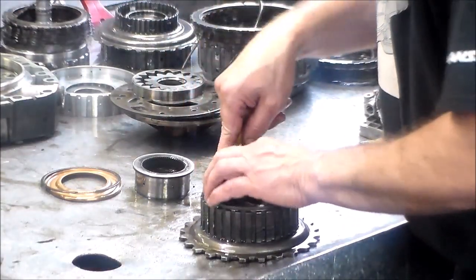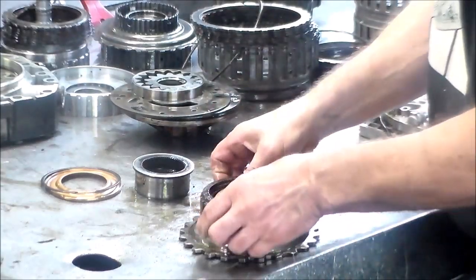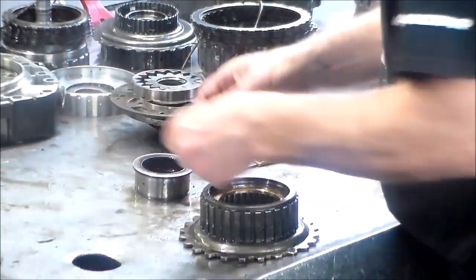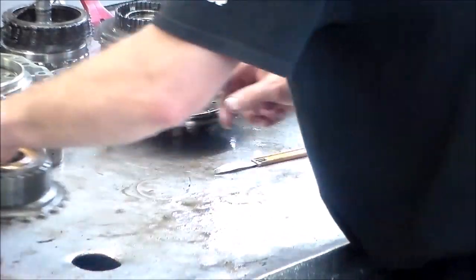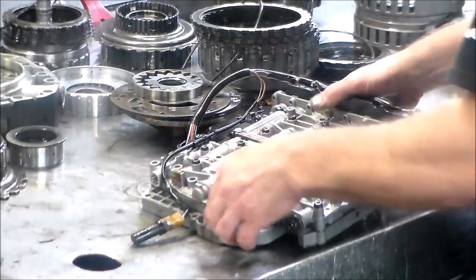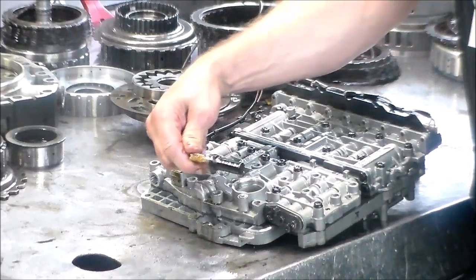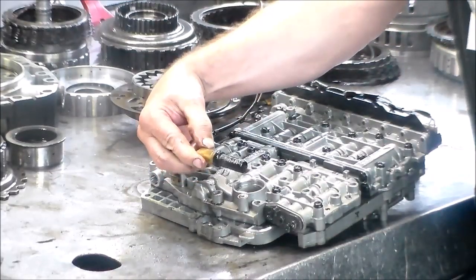Don't forget to check the rotation of the sprag if you do take this out. Okay, that's that. All right, valve body, once again. So here's the input speed sensor, and we did a lot of work on the input speed sensor.